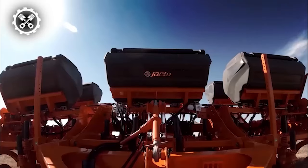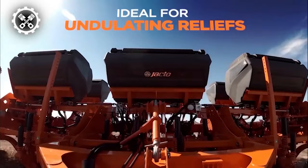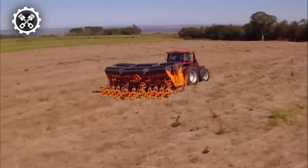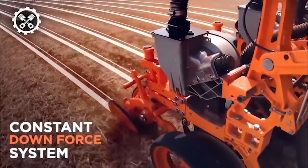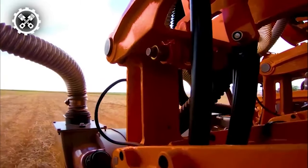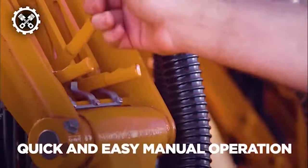The Meridia 200 incorporates a gas spring system to ensure uniform depth during the planting process. This innovative system applies a constant force, promoting consistent seed depth irrespective of external vibrations.